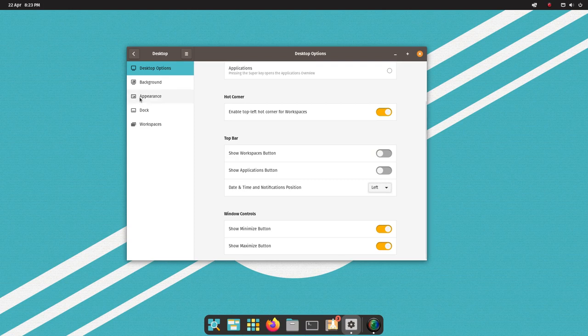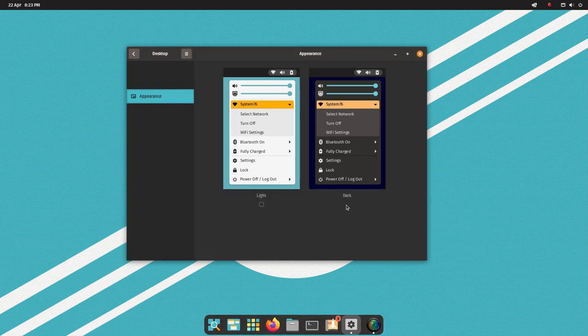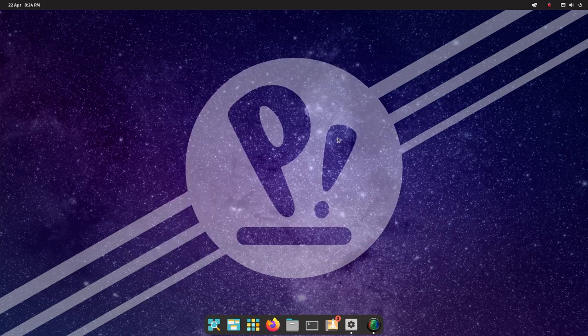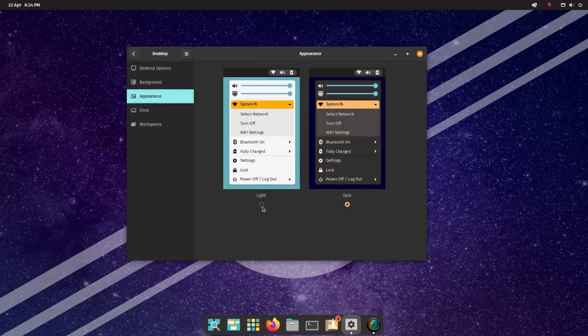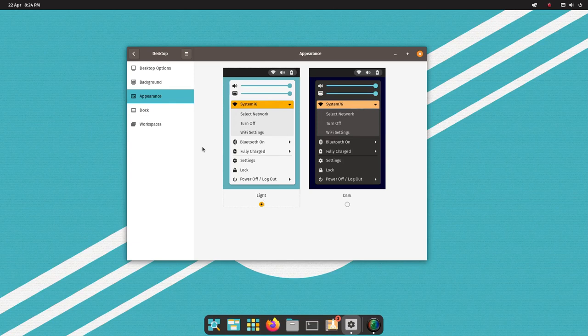If we look at the appearance, we've got two options, light or dark. I'm on light mode. This is dark mode, and I know a lot of people do like dark mode. I prefer light mode. My vision's not so great, so dark mode I find difficult to look at. And I'll be honest, I don't particularly like that wallpaper, even though you can change it. So I'm going to stick to light mode for the video. Apologies for anyone who gets blinded by that.